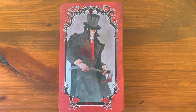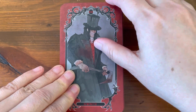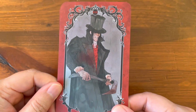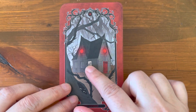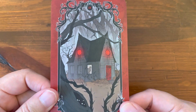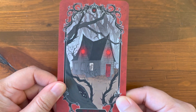Strength. So I guess he's refraining himself from using this axe. No lion. And then we have the Hermit. There is the Hermit here through the window, shadow figure. And I guess he's alone, isolated himself in this house in the wilderness.